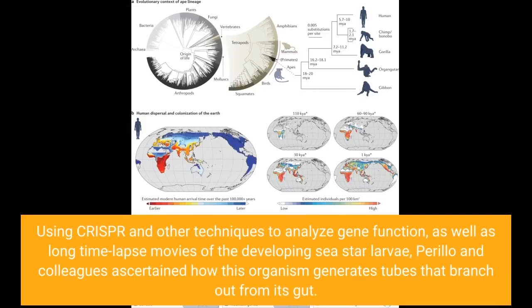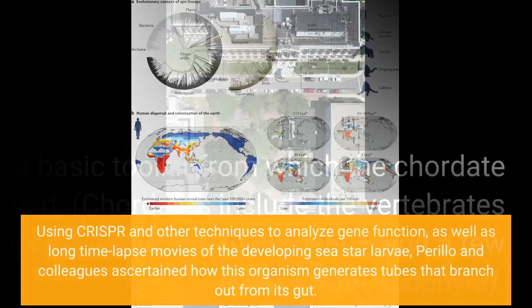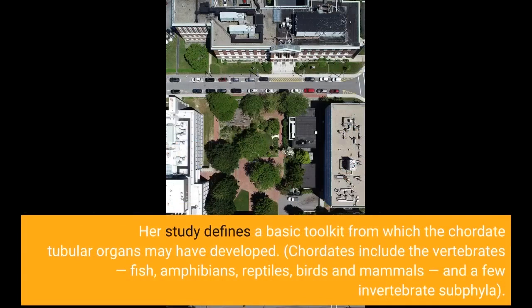Using CRISPR and other techniques to analyze gene function, as well as long time-lapse movies of the developing sea star larvae, Perillo and colleagues ascertained how this organism generates tubes that branch out from its gut. Her study defines a basic toolkit from which the chordate tubular organs may have developed. Chordates include the vertebrates, fish, amphibians, reptiles, birds and mammals, and a few invertebrate subphyla.